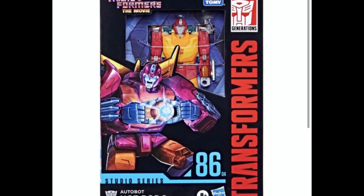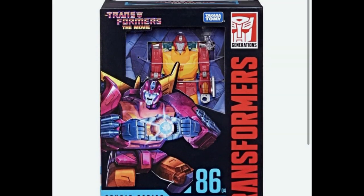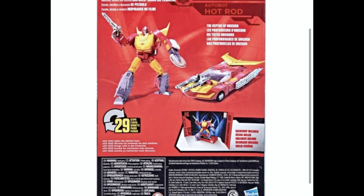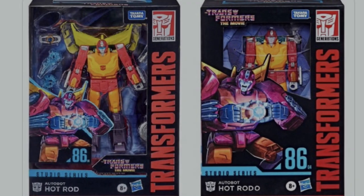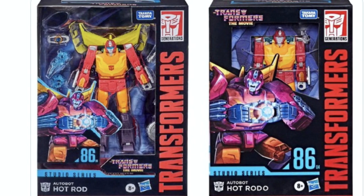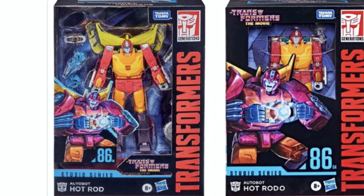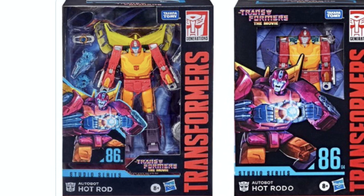In Demand Toys in the UK put out a post showing that there's going to be a re-release of an 86 HOTROD with some different packaging. This one has less plastic waste and more cardboard, so you can see they've just enlarged the picture at the front, and it just does look a little bit different in that pack. If you're a completionist, sucks to be you.